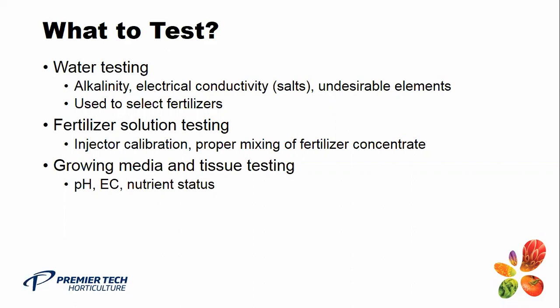It's not like any one company's tests are totally different from others. We're all testing about the same thing. With water, we're really looking for the alkalinity and the electroconductivity of the water to see what's in there that's good, what's bad, what's indifferent, to help you select the correct fertilizer for your uses. Then if you also do some testing of fertilizer solutions, that one is more to make sure that your injector is working correctly and that you're mixing your fertilizer concentrate correctly.